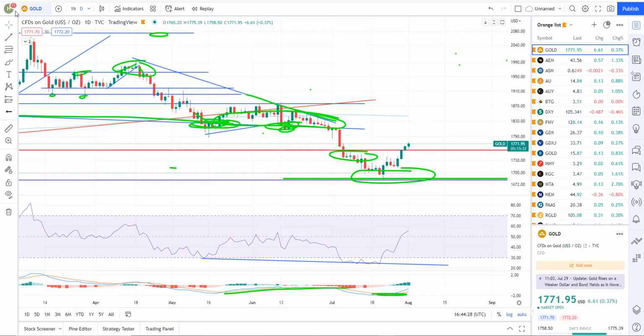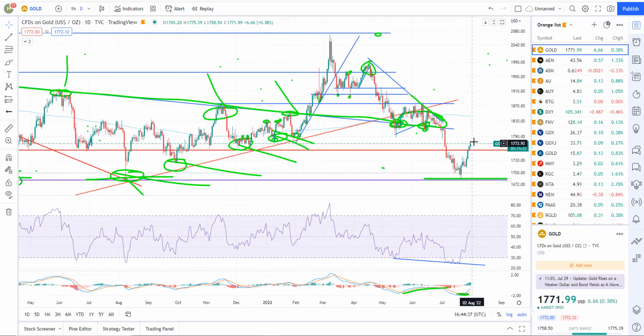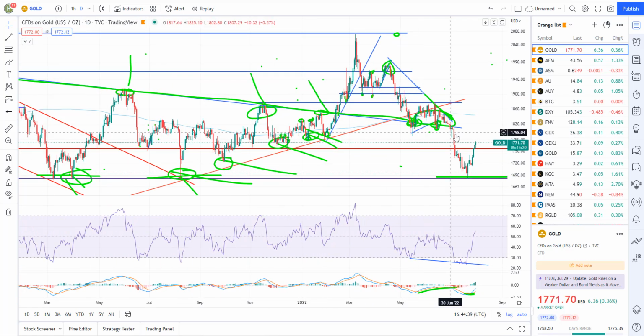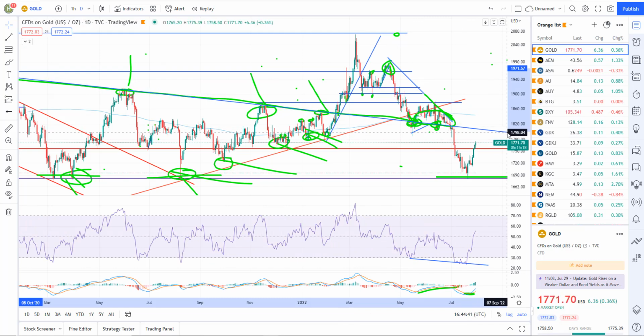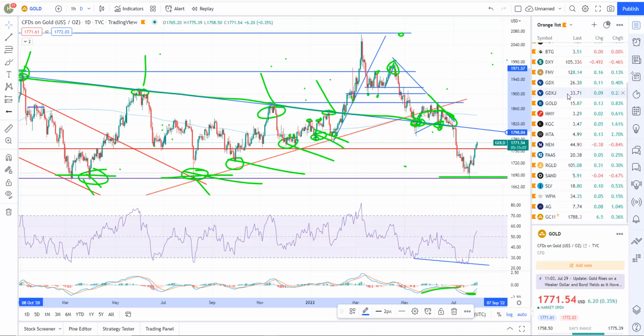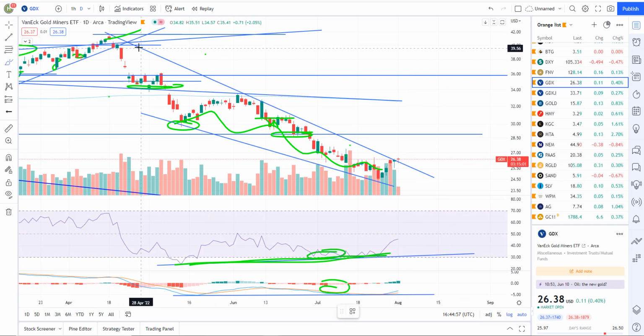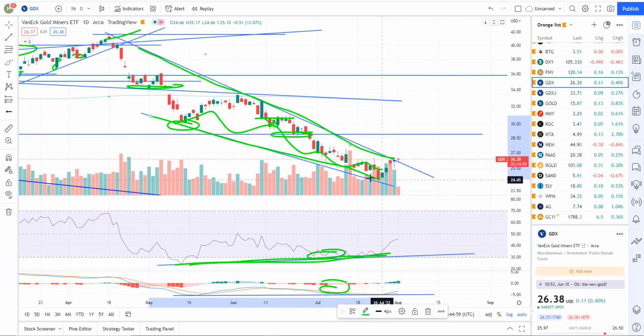Gold. Okay, so gold continuing to kind of grind higher. Looks like we're above this resistance. Let's see how we close the day, but we had a level 1755. Seems like we're kind of trading above that. This is a trend line that was established right here. So we could be trading up to that 1807 area as the next level of resistance. Gold still looks okay. The miners is really where I'm focused on. If you look at GDX, zooming in, bullish falling wedge pattern right here on the miners.